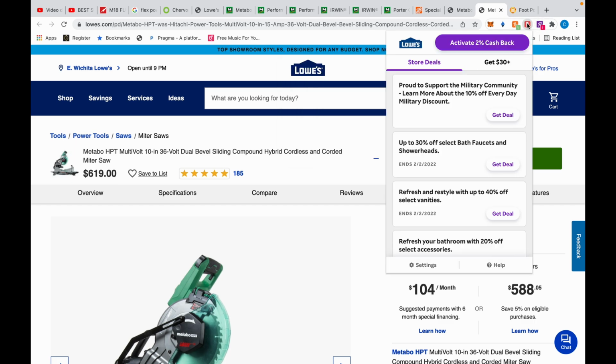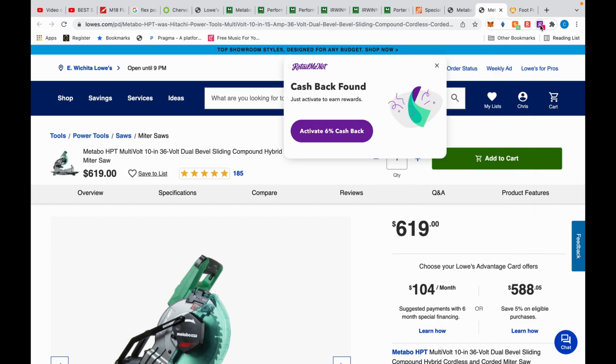If this is your first time, you could use Rakuten and get $30 back. But honestly, I would save that. It's not every day you get 6% cash back, and depending on what you're buying and how much you're spending, that might equate to more than $30. So I'm going to say focus more on Retailmenot today, y'all.